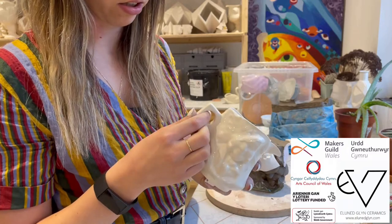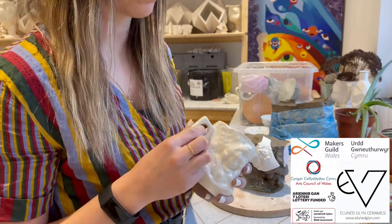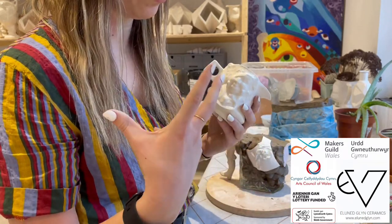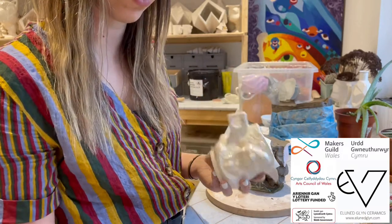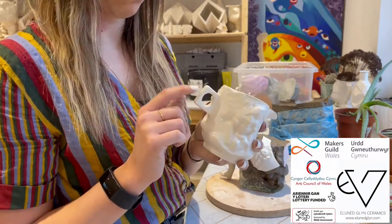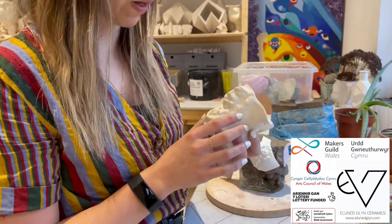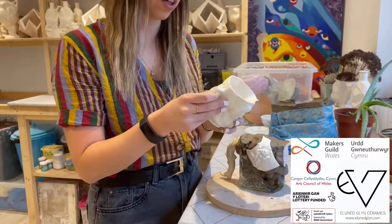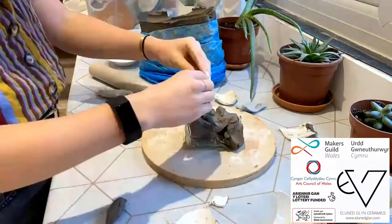It's an IKEA handle. I quite like the idea of laughing at the differences between how ceramics were perceived in the past versus now. Whereas you can buy a handle and a cup like this from IKEA for £1, a Toby jug could have been a lot more expensive, the same as Wedgwood. So I quite like the contrast of putting both together in the same piece. So that is the type of thing that I would do.